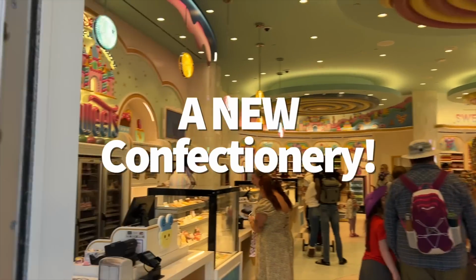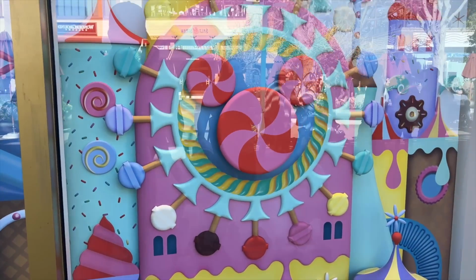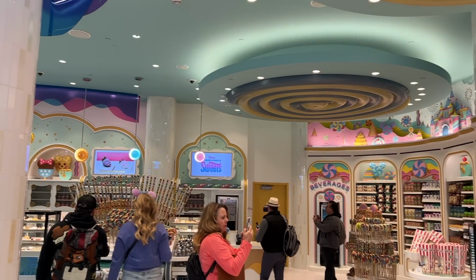Remember the old Marceline's confectionery in Downtown Disney? If you don't, no biggie, but if you do, you're going to be really shocked the next time you step inside this shopping district, because this little sugary store has undergone a major transformation.